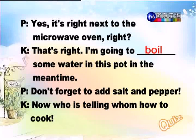Don't forget to add salt and pepper. Now who's telling whom how to cook?